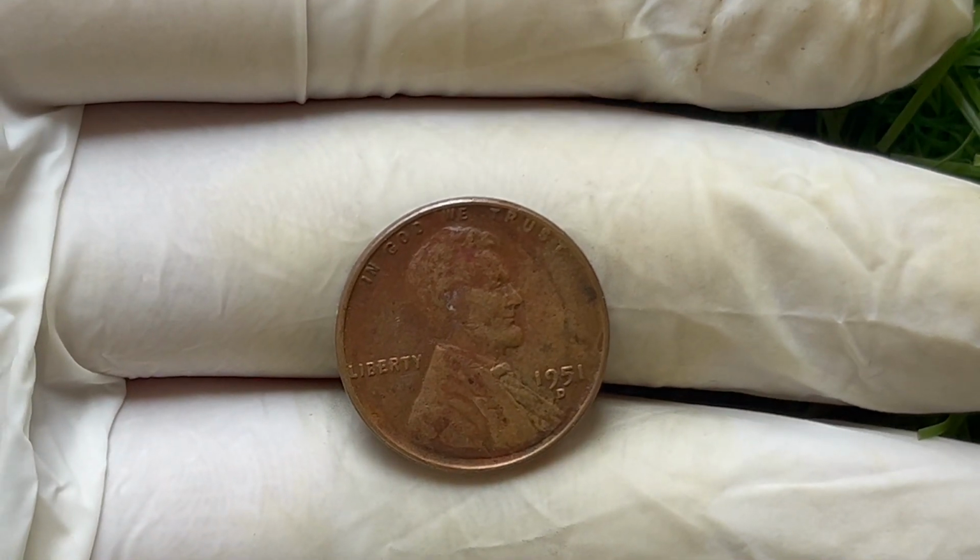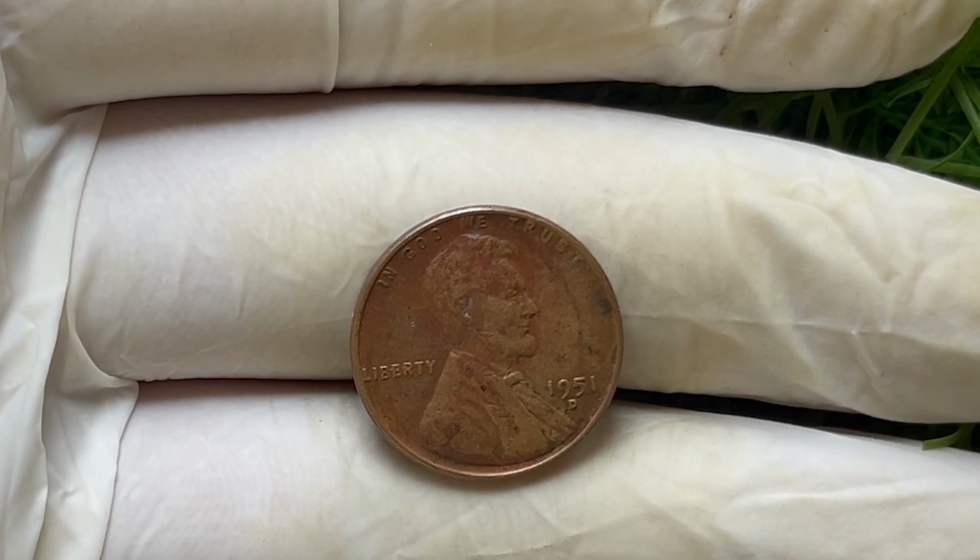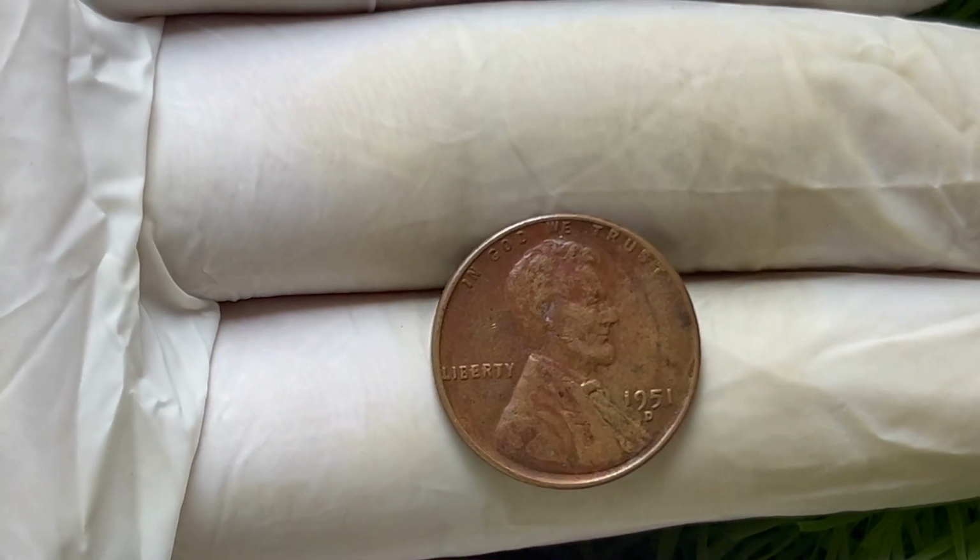And even if it's not worth millions, some examples in near mint or even slightly worn condition can still bring hundreds or thousands of dollars, depending on the era, grade, and uniqueness.